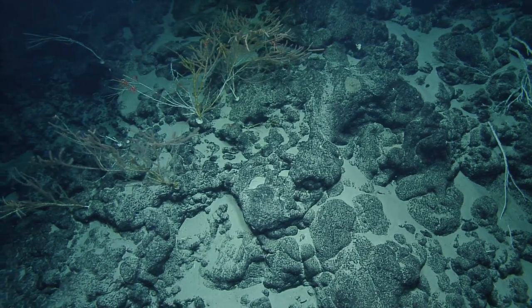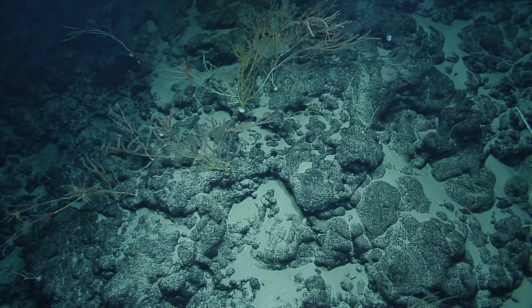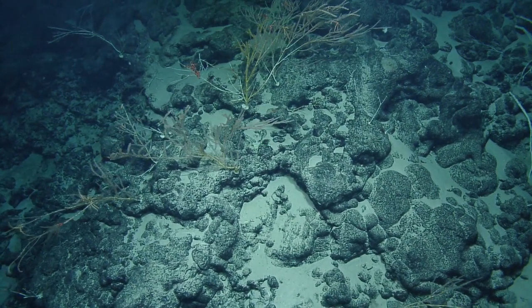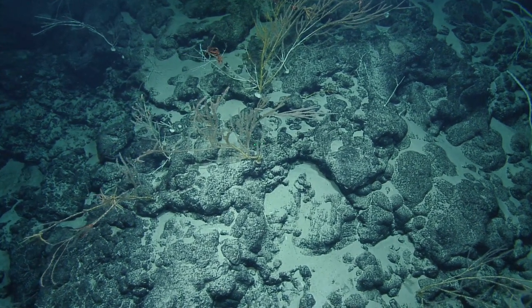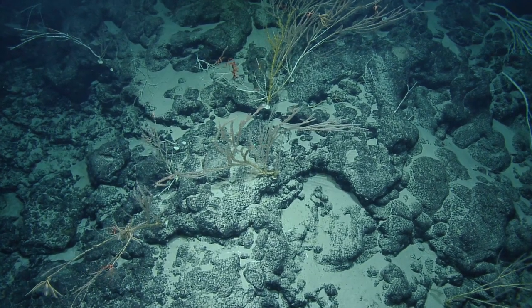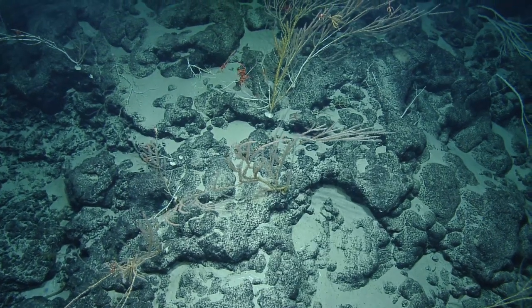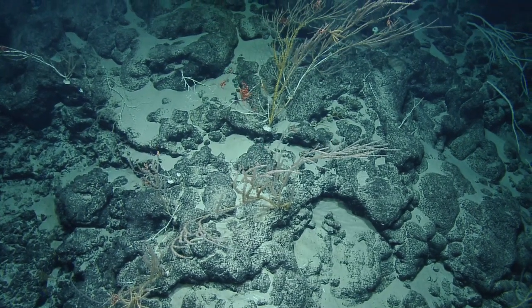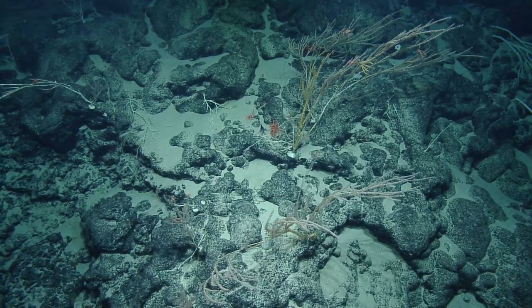Continuing to see the community that's really dominated by these big bamboo corals, a couple different clades represented here. Still not seeing really much in the way of crustaceans. I may have caught a glimpse of one or two shrimps down on the seafloor, but no squat lobsters or anything up. It's almost all brittle stars and crinoids living in these, the occasional predatory sea star.